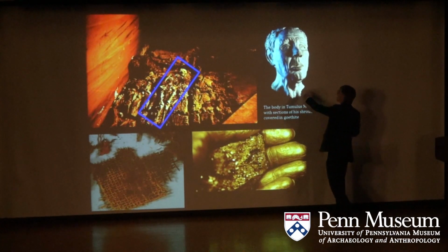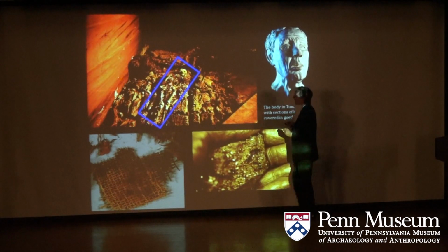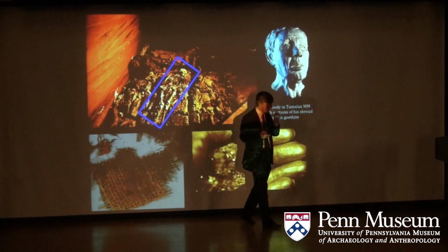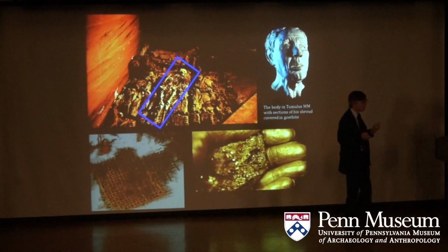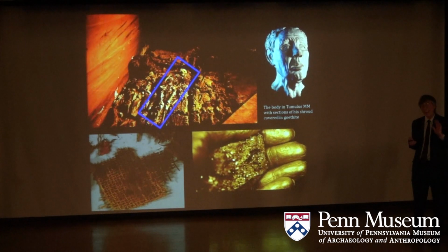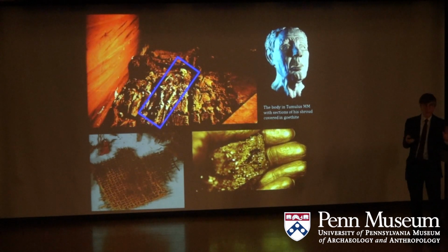This gives you a reconstruction of the head of the man buried in Tumulus MM based on the dimensions of the skull. At the time the artist did this, he thought it was Midas, and he was depicting a man who, in his mind, had just died from drinking bull's blood, which is what the Roman historian Strabo says, that Midas died after an invasion by the Cimmerians, a marauding group from South Russia, and drinking bull's blood, he went off into the afterlife.